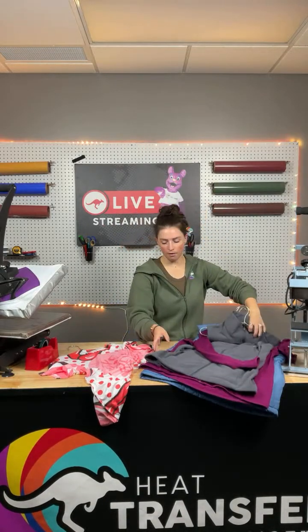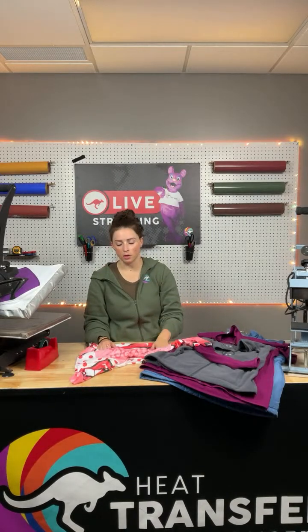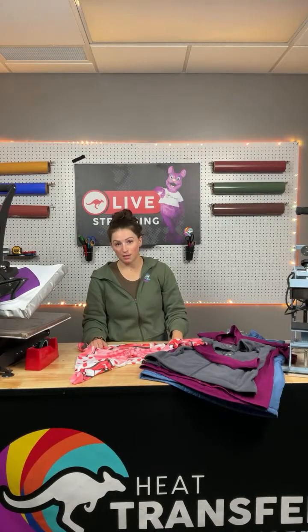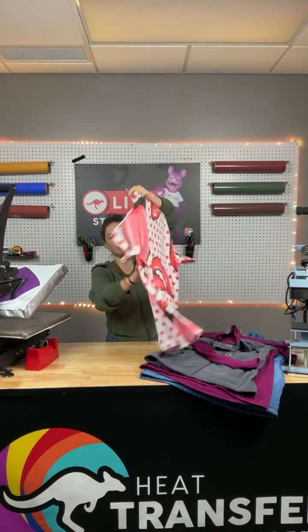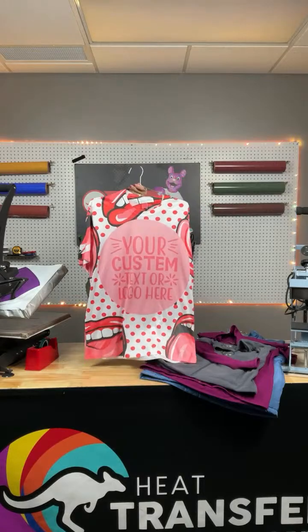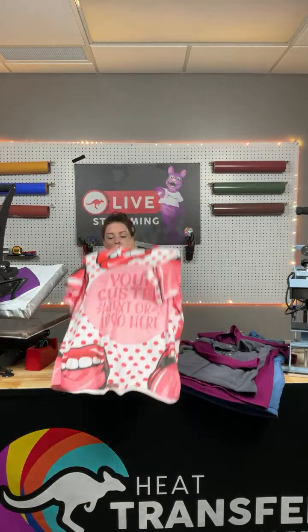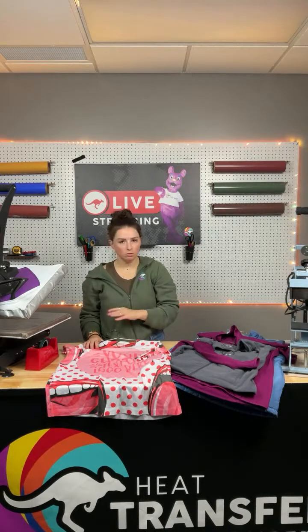I'll kind of jump off at sublimation. So this is what I mentioned before, sublimation transfers, but why we can print so big is because we can actually press on a whole shirt for you. So this is a 100% fully sublimated shirt. This was a plain white shirt until we got our hands on it. So we can offer something like this. These are super, super cool because it's something unique that you don't see all the time.